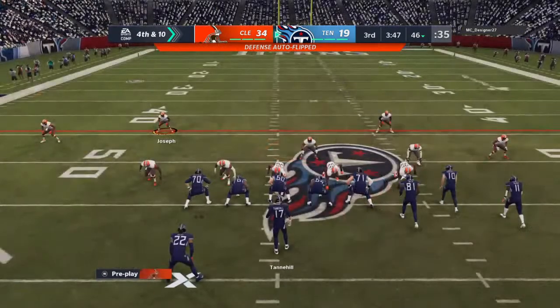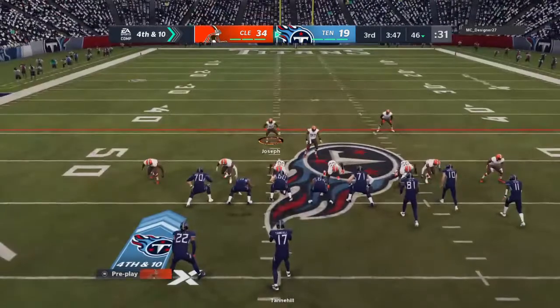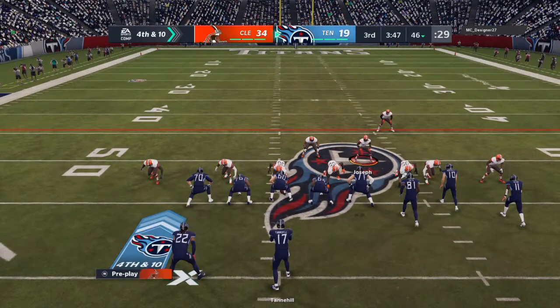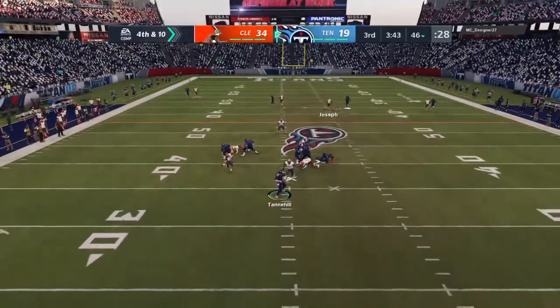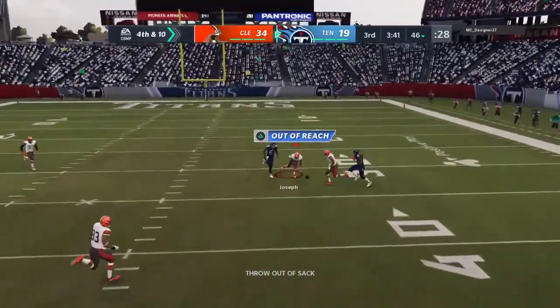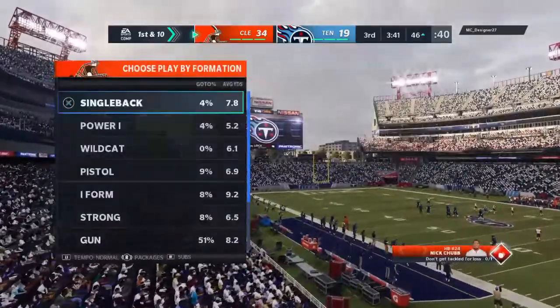Well done. Still just the 3rd quarter, but they've got to make something happen. I think they know that. They're going for it on 4th. They are going for it. It's Tannehill. And they will not be able to hook up there. It's incomplete. A surprise.